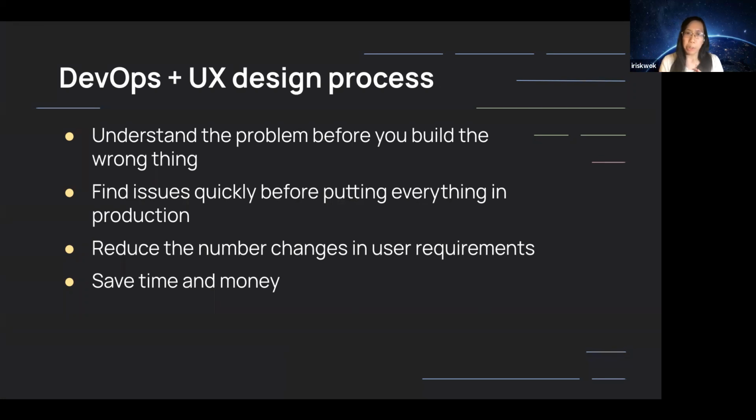You can also reduce the number of changes in your user requirements and make it correct the first time, if you truly understand your user before you start, rather than midway saying, oh, actually, we need to account for this or that. All things you could have done at the beginning to save you time and money.